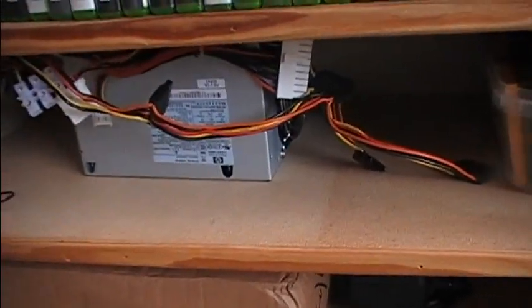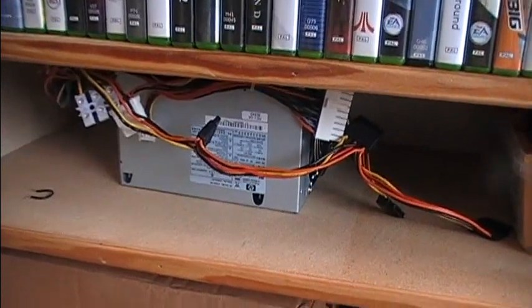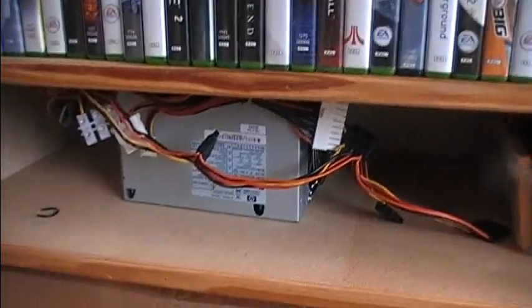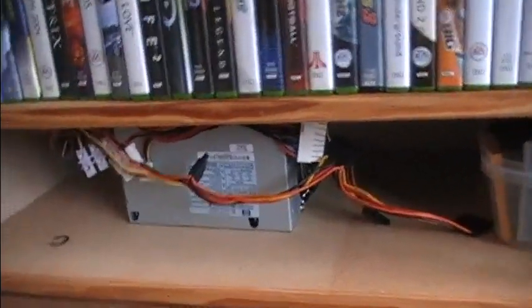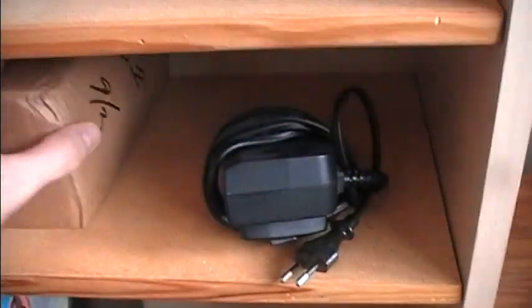Old power supply. Actually using this to power on the Hyper 64. I have not built the internal power supply yet, so it's what I use right now at the moment. Power supply for Nintendo 64. Down here I have the case modded and overclocked version of the Nintendo 64. Nice machine, by the way.